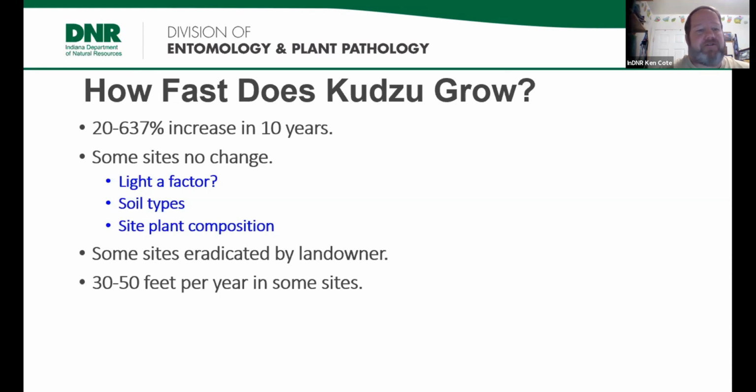Light can be a factor, soil types can be a factor, the plant composition of the site, how much competition kudzu is getting from other plants. Some of the sites that are on northeast facing slopes that are shaded, we've just seen no change at all in those sites. We're working to get rid of them, but they never really got super large.